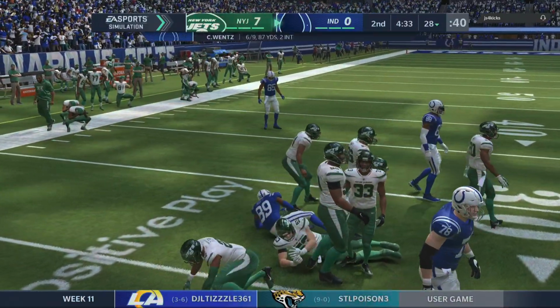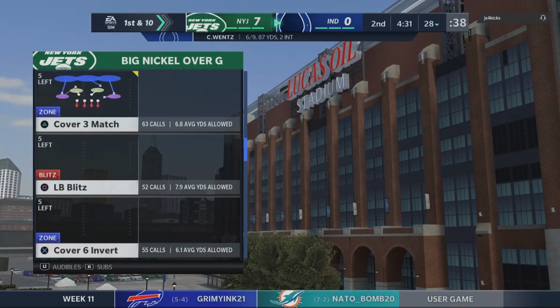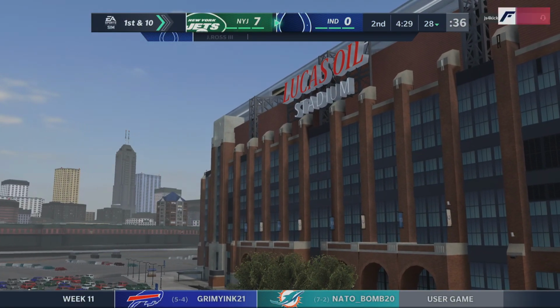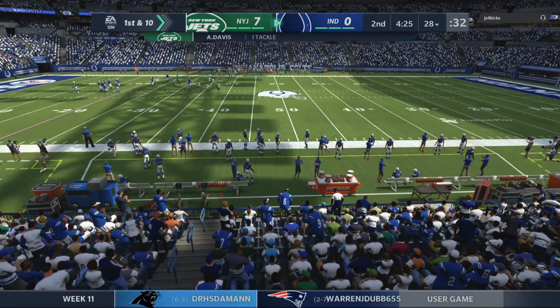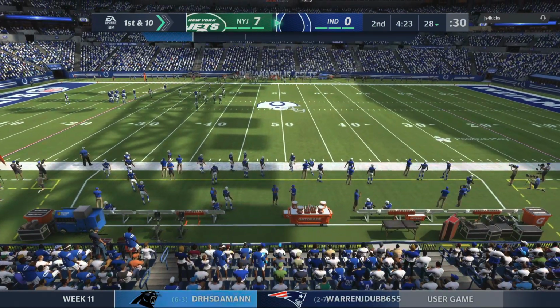And he's taken down, but not before he gets this across the 25-yard line. Give him 14 on that one and a first down, 10 at the 28-yard line.